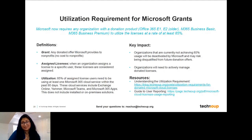Once that user is assigned, that user does need to start using that license. And again, the usage is not something that is every single day. It's once every 90 days. It's really just to make sure that Microsoft is able to distribute the donations that they have to people who need it the most. And so if you're not necessarily using it now, you can always unassign that license. Microsoft can use that to be able to serve more organizations.